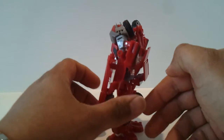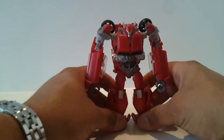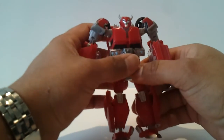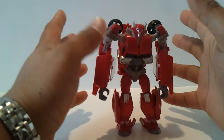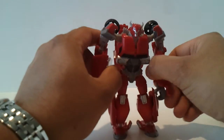He's got the legs on this one are very well done. He stands very solidly with these big wide feet. I don't like the gorilla arms, but I like a lot of other things about this figure. So he's not so bad. I can't wait to get the first edition and I can compare them both. But for now, this is what we're able to get a hold of.